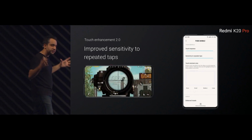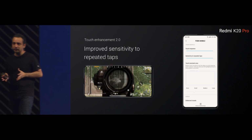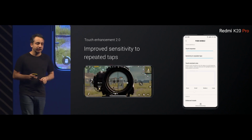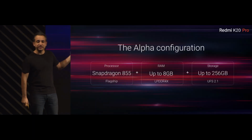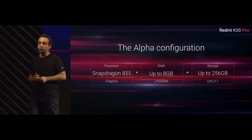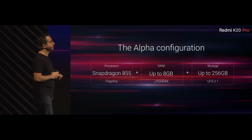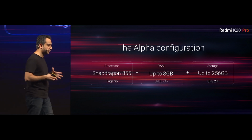And obviously, all of this is absolutely important because you've got all that power, you will be gaming, and all of this adds to that gaming experience, giving you a gaming experience like none other out there. So you've got a really powerful chipset and optimizations, and we will have a configuration of up to 8 GB of LPDDR4X clocked at 2133 MHz, as well as a storage variant going all the way to 256 GB, which is via UFS 2.1. Now, this is a lot of power under the hood.